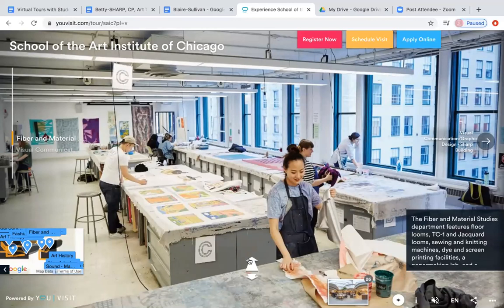In the screen printing class, they do provide the ink. Students are just required to bring their own screen. The only color ink they do not provide is white, because it's a classroom setting and they don't want it to get dirty. They want it to stay white. So you don't use that in a classroom setting.